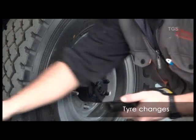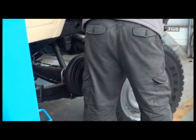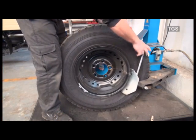Dependent on the end destination, many vehicles will have a different tyre type fitted. These can be for mud, snow or general use. On the split rim type, it is easy to change the tyres in the field.